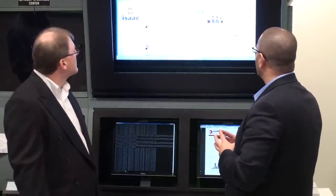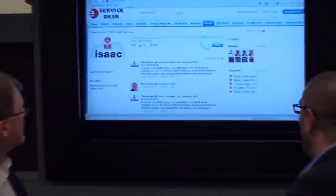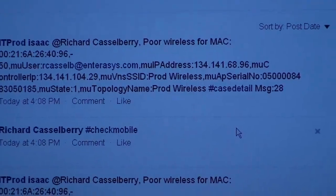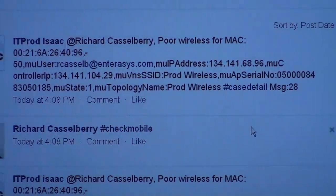It really allows you to very quickly isolate problems, even before users know they have them. That's fantastic. As we refresh the screen, wow, at 4:08 p.m. we initiate the command, and at 4:08 p.m. we have this response. Now this is a chat from your machine infrastructure. Exactly, this is the infrastructure telling us this user's having a problem. And it gives you all the information you need to start troubleshooting right away.